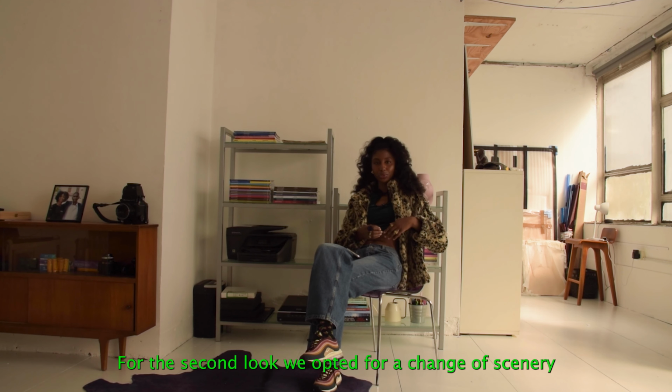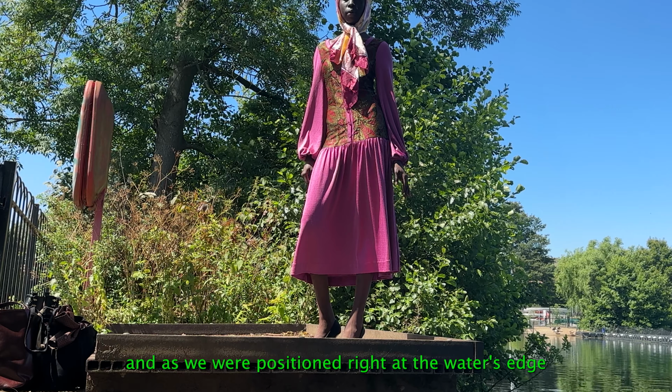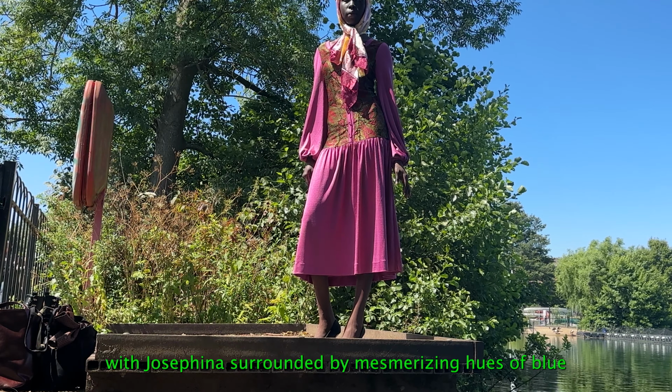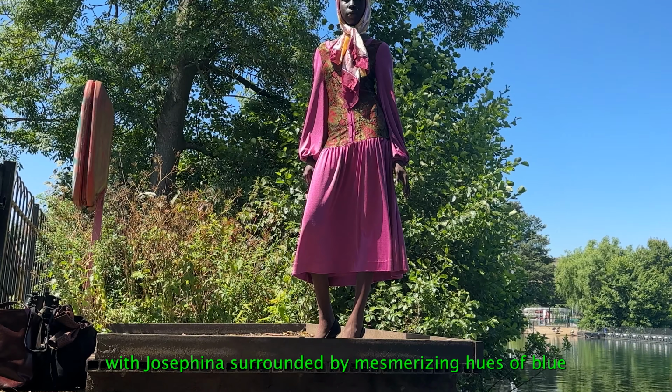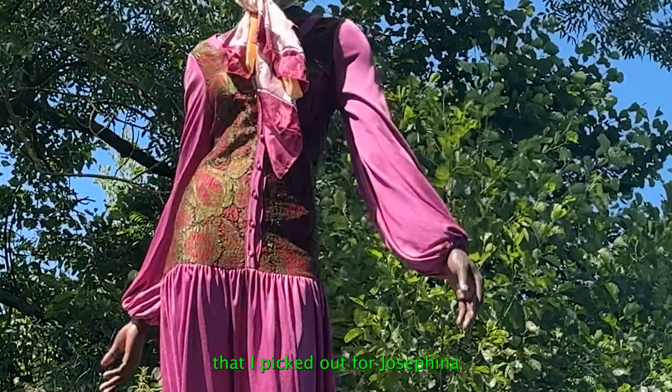For the second look, we opted for a change of scenery and headed to a fishing deck nestled by the lake. And as we were positioned right at the water's edge, we had this beautiful backdrop for the next set of imagery, with Josephina surrounded by mesmerizing hues of blue. And this worked perfectly with this gorgeous pink dress with lace detail that I picked out for Josephina.